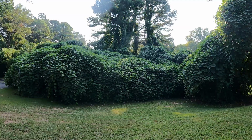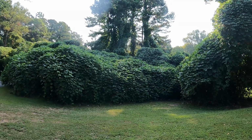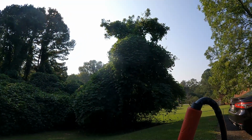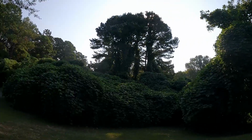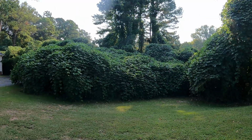but somebody that's got bigger equipment, better equipment and all, they could probably do it cheaper than me. But I don't think they're going to be able to do it any better. Might be able to do it faster, because that stuff's thick, man. Y'all got to admit, man. Look at all that, dude. Look how thick it is on that tree right there. That's crazy, man.